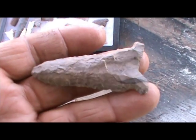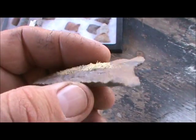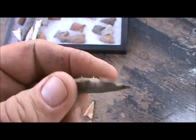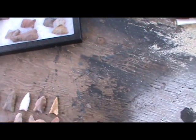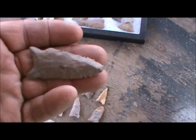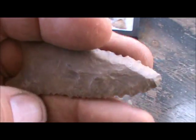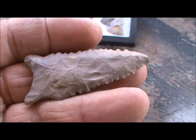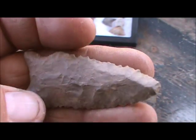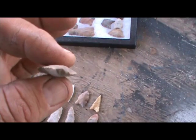That's off the Elk River. Found that a long time ago. I had it glued to something. One of these days I'm gonna get that mess off of it. I didn't know what it was back then. This is from the same site. Sites these came from is no longer cultivated. It's in pasture land. A little bevel to it.